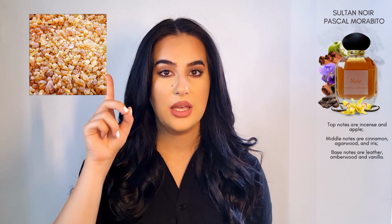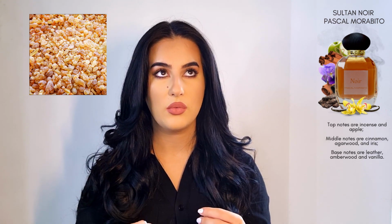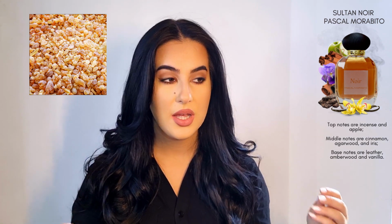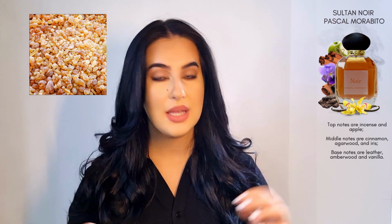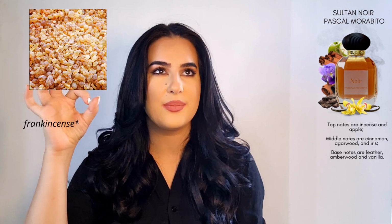This one, to me, smells way more warm. It doesn't have that dusty aspect that incense sticks have, which I love, and I love it in my fragrances as well. But this has just a slight hint of incense, like I said, this kind of incense beads, or however you call them, okay? This kind of incense, not the incense sticks.